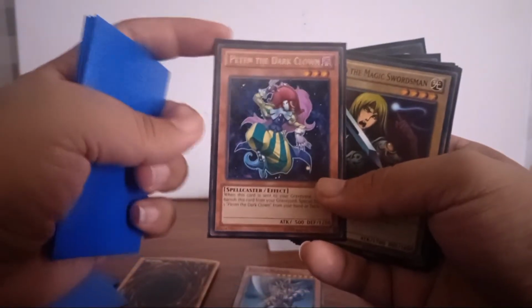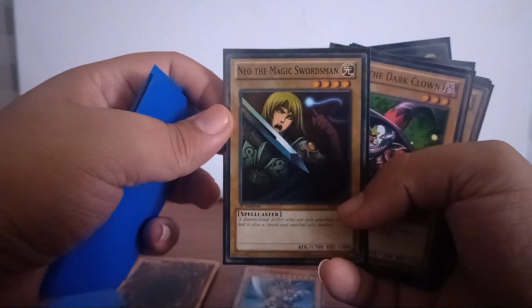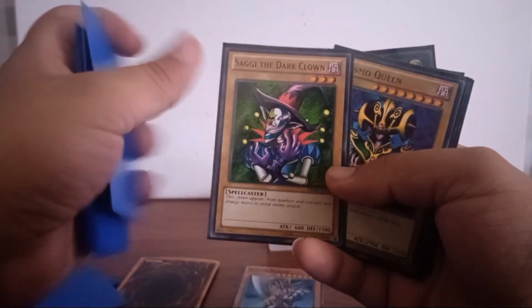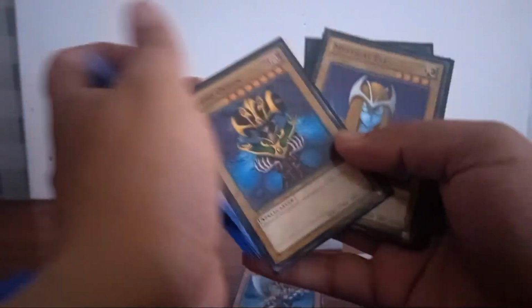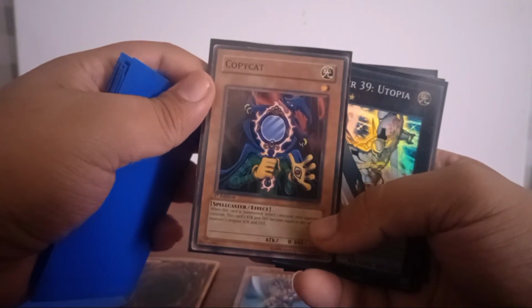And then I had this clown. I can't remember which clown it was. One of the oldest cards. And also I had that one. And here's Sagi, which also came in the Yuma deck. Cosmos Queen as well, one of the strongest spellcasters. And Mystical Elf. Here's Copycat. I also had this card in 2009 when he bought me the Yugi pack.